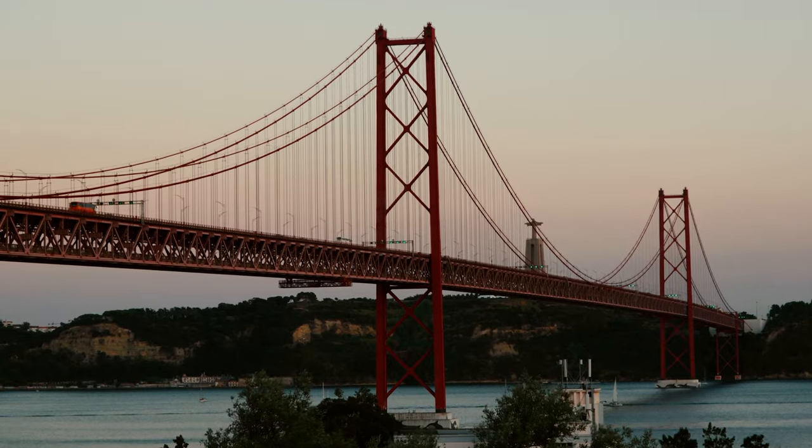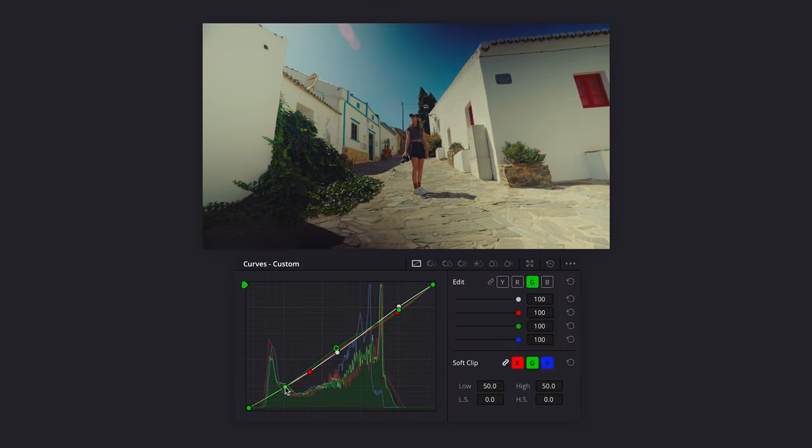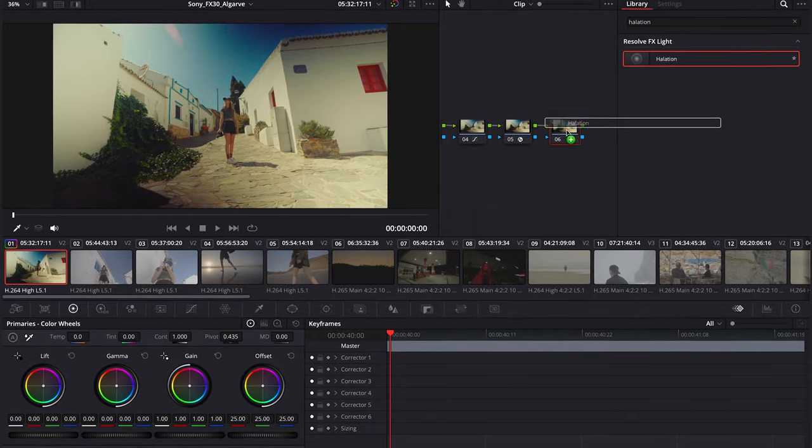I aimed for a nostalgic feel, so I increased the temperature, made warmer reds and yellows, and also added quite a bit of green tint. And because I didn't use any mist filters this time, I added a glow effect with the soft light opacity, and I also used one of my favorite effects, halation, for most of the film.